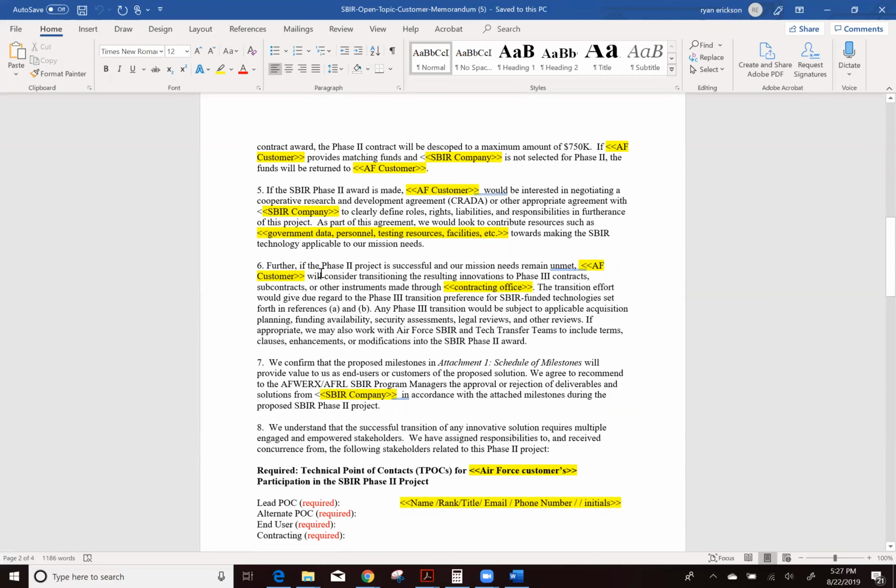Paragraph 6. If the phase 2 project is successful and our mission needs remain unmet, meaning that your adaptation was great, but the commander still cannot execute his or her mission as they would want, they need to bring your phase 2 adaptation to scale. That's what it's talking about, phase 3 transitions in here. Who from the Air Force side or government side would be that belly button, aka contracting office, that you would work with in bringing this to scale.